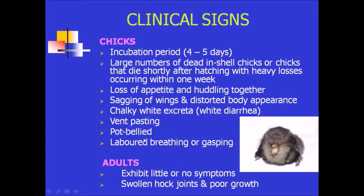Here we are going to talk about the very important clinical signs that are described in the following. Sagging of wings and distorted body appearance is a very important clinical sign. Chalky white excreta or white diarrhea. Here you can see the bird is with sagging wings and the body appearance is also distorted and whitish diarrhea is also seen. Bent posture could also be a clinical sign, and the animal is pot bellied. Here you can see the belly of the animal is swollen, highly swollen, in the form of a pot. Labored breathing or gasping could also be a clinical sign that could be observed in the chicks.